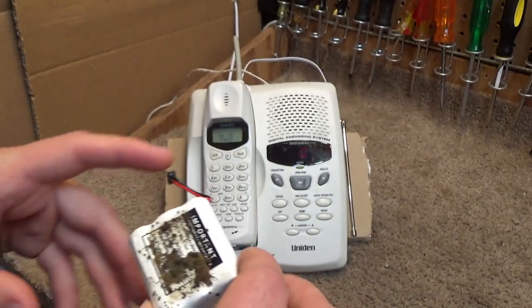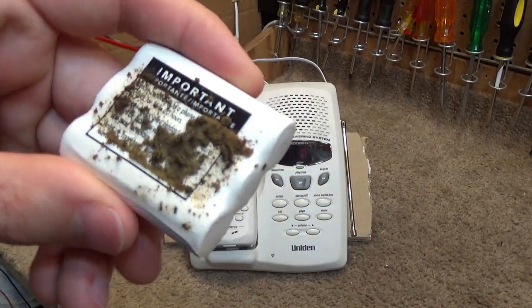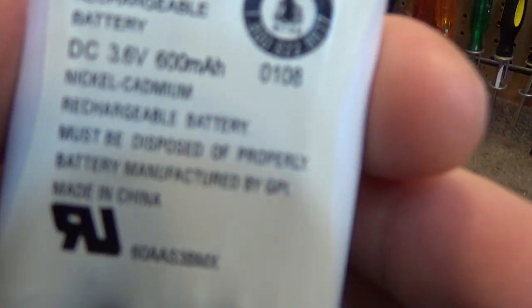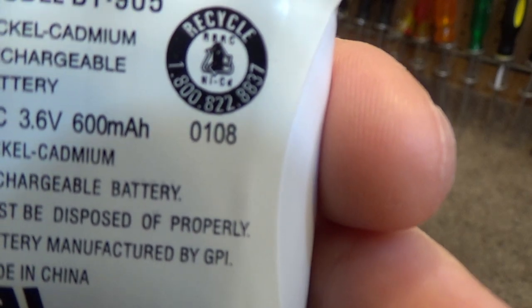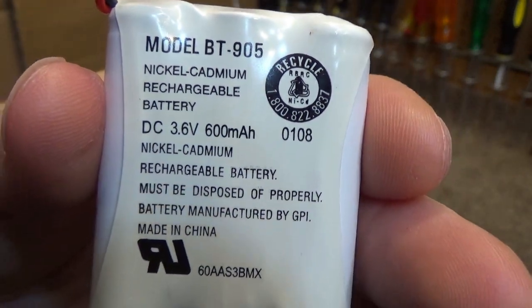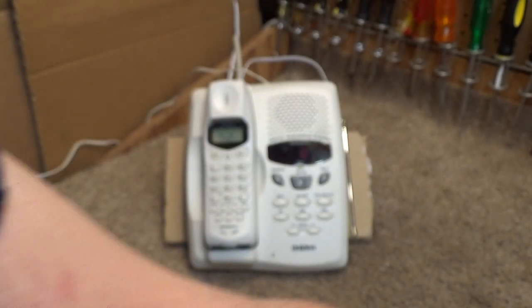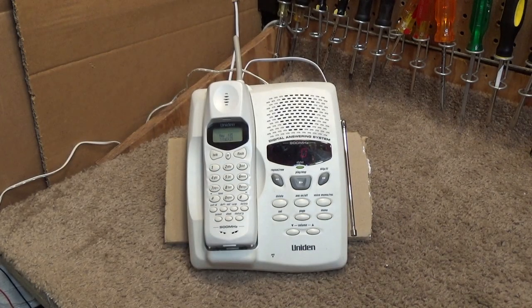And this is the original battery. We have a major case of foam deterioration on this one. And it was made by the GPI, and it is from 2001. It does still work, I just haven't had time to charge it up before the video, so I put another battery in there for now.